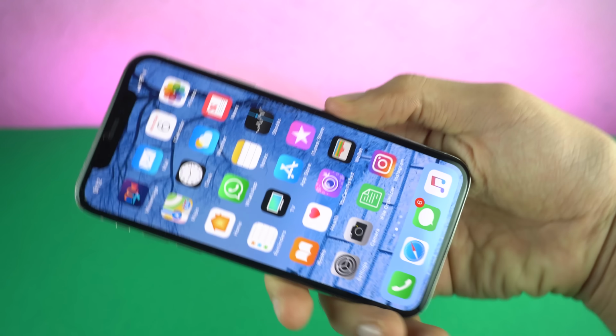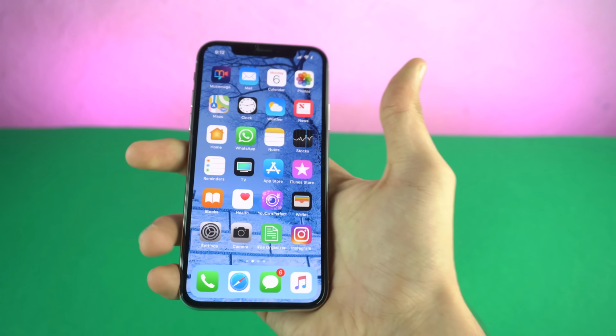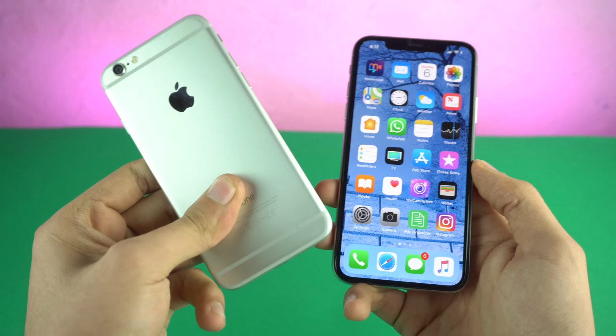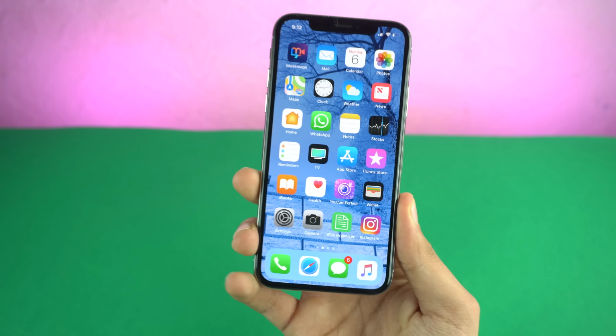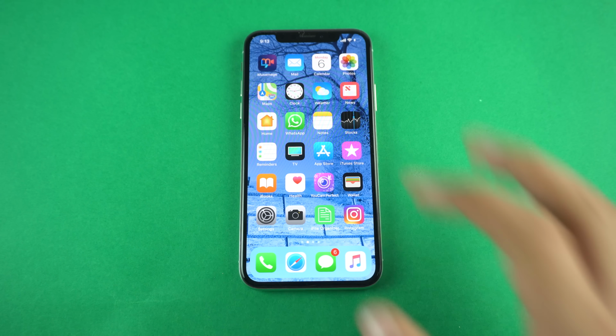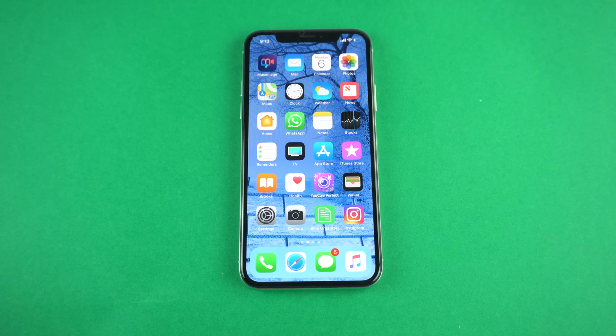It's pretty awesome that you can hold a 5.8-inch screen phone as comfortably as a 4.7-inch phone. So this is pretty incredible, and that is something only a bezel-less design can allow you to have. Now, as far as the performance goes, real life wise, it has been pretty damn awesome. The benchmark numbers do actually translate into real life performance, and I've done some speed test comparisons which you can check out on the channel.